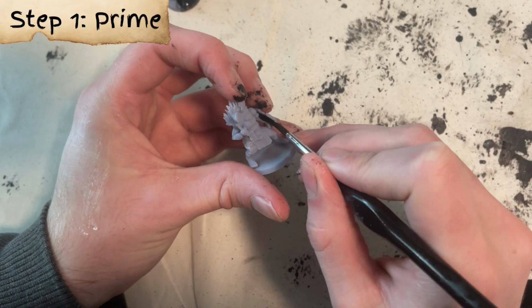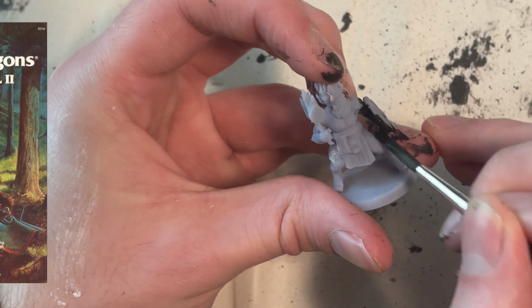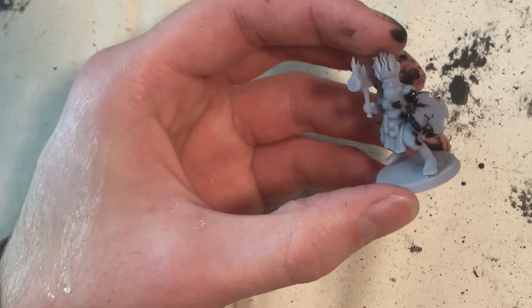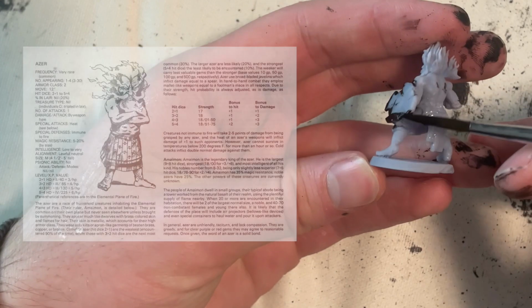So while I get to priming, who are these guys? So the Azer first appeared in AD&D Monster Manual 2 in 1983. I found the art to be kind of funny. There's not much lore about them here.